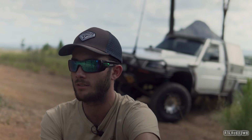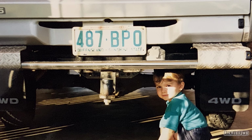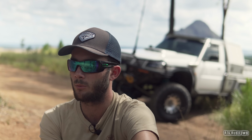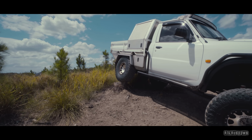Patrol 17, 18, and yeah, had it for a few years now, so that's good. So just my dad and my granddad used to tinker around with their cars, and I started hanging around with a group of friends who were into four-wheel drives, and yeah, just progressed from there, really.